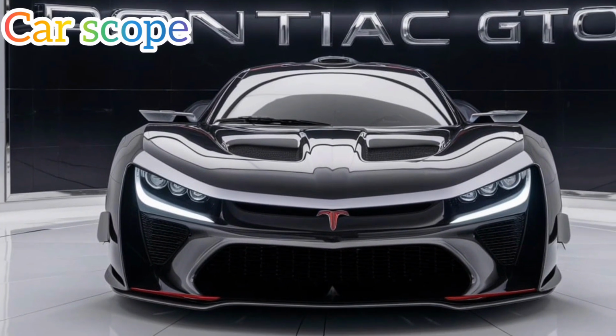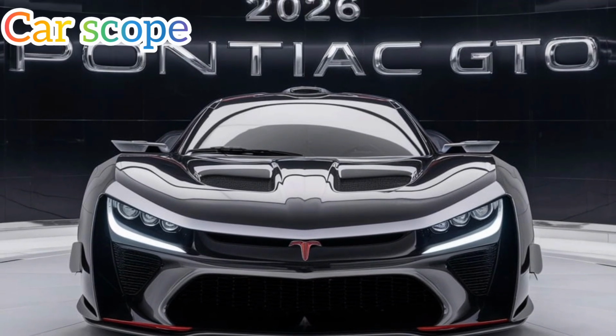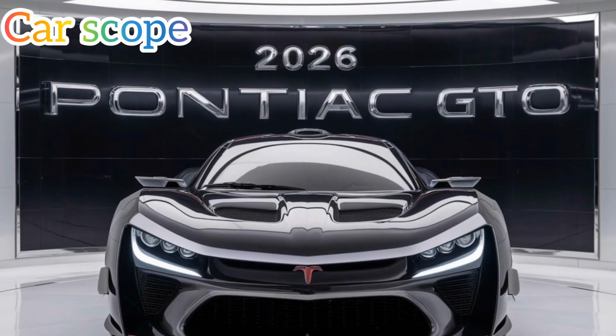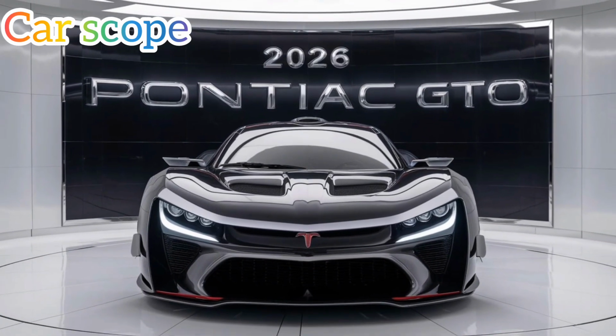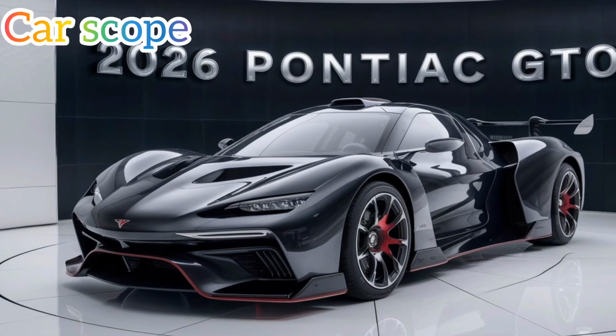Quarter mile, around 11 flat. Top speed, north of 200 miles per hour if you've got the aero and tires to match. The exhaust note is deep, angry, and unmistakably American. There are active baffles that let you switch between touring, sport, and track exhaust modes, so you can go from civilized rumble to full-on street-shaking thunder with the push of a button.